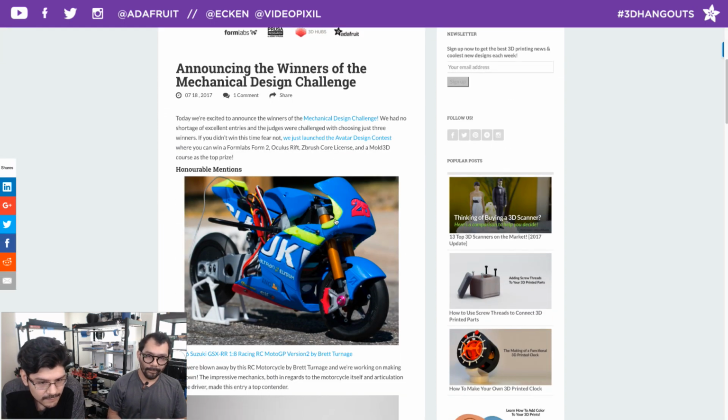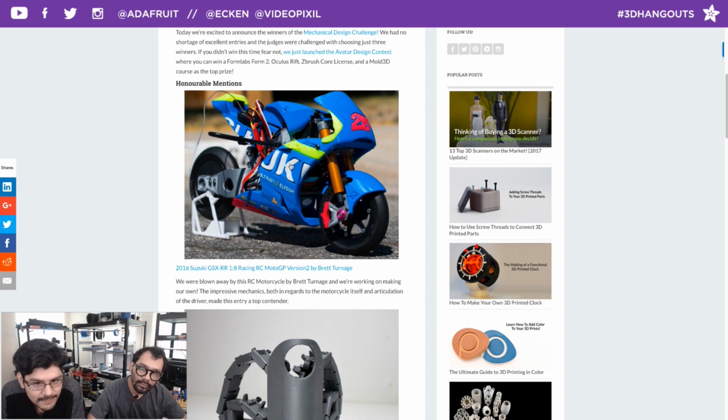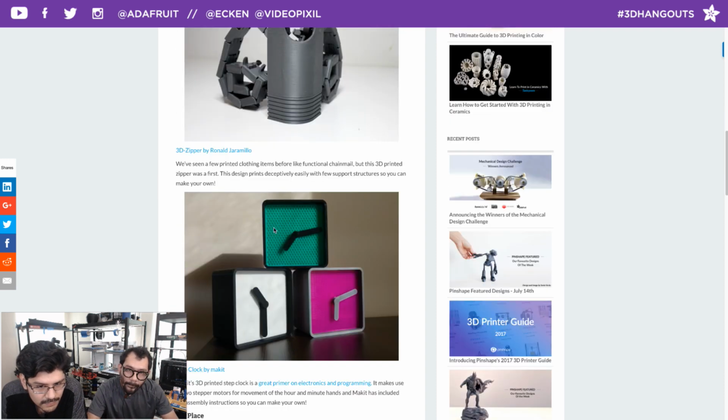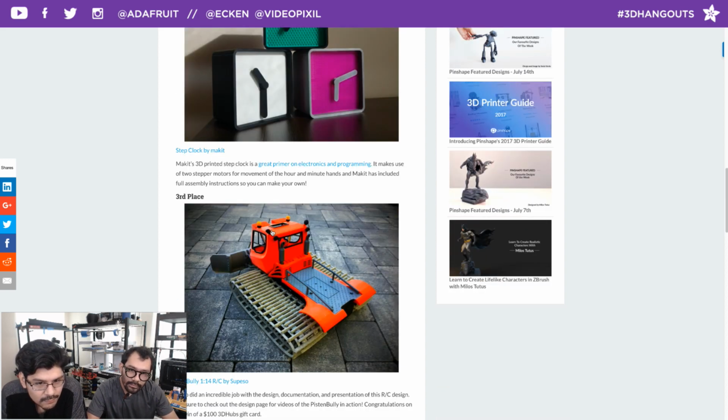Honorable mentions. This is a 2016 Suzuki replica. Wow. It works, though. It's an actual RC. That's by Brett Turnage. That's a very, very detailed model. Look at that. Here's another honorable mention, a 3D zipper by Ronald. Cool. That's really cool. Here is a step clock by Make It. That's cool. And on to the prizes.